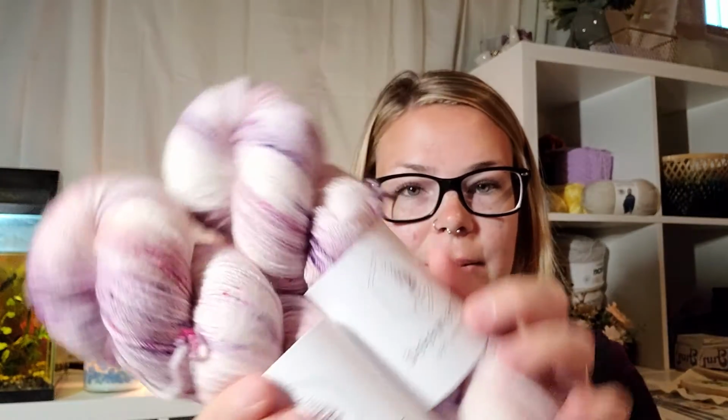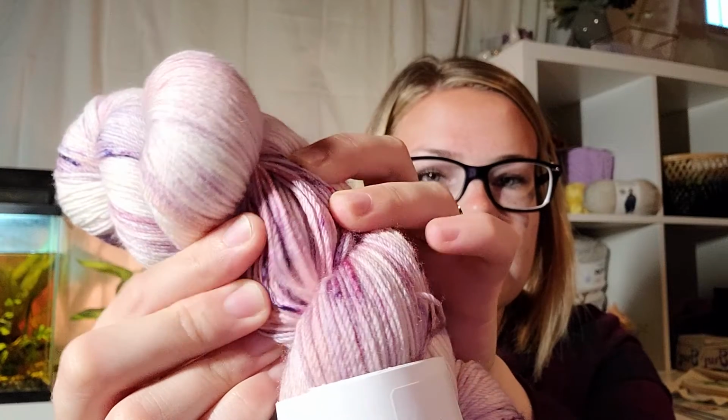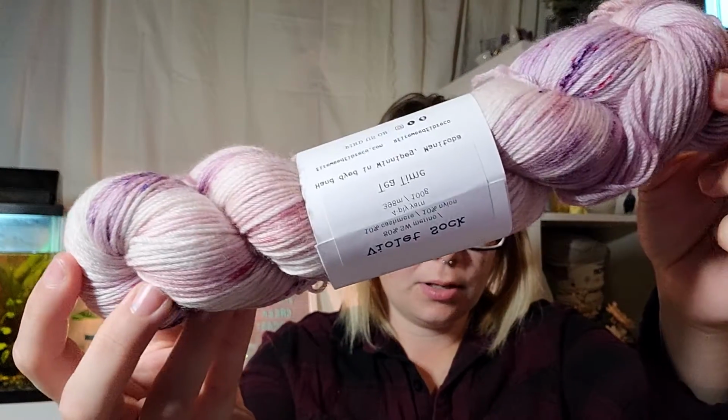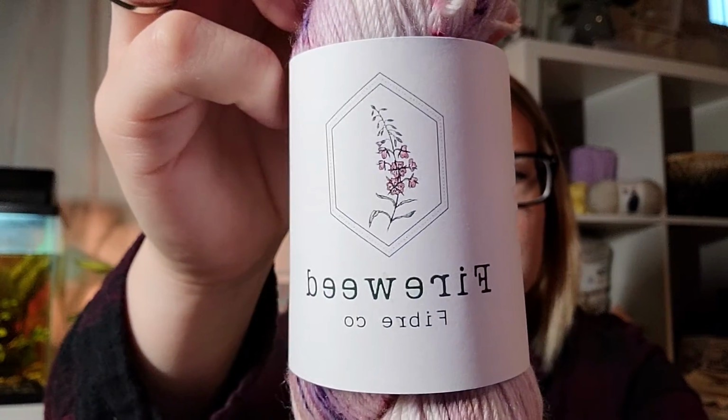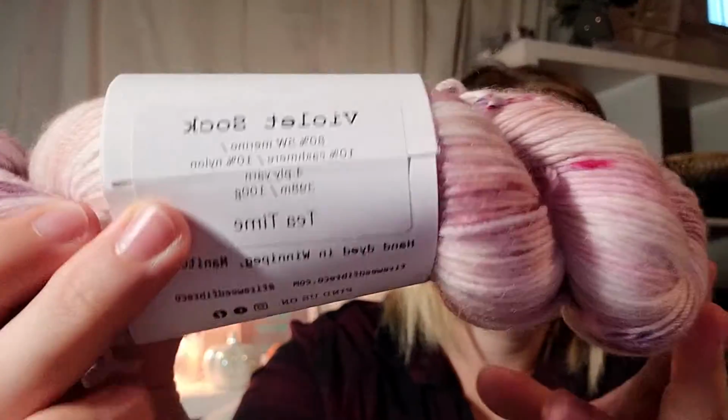Look how pretty that is. I saw this and I was like, yeah, I need that right now. There's just such beautiful speckling in it, and these are my colors, you know, there's the pink and the red or burgundy color, there's purple. This honestly just reminds me of muddled berries. I love it. So here's her label, Fireweed Fiber Company. If you're looking for a Canadian dyer, even somebody local to Winnipeg, I definitely recommend this.